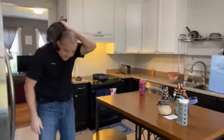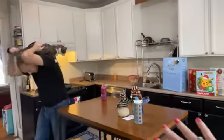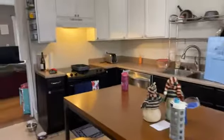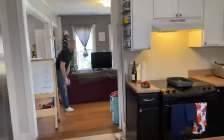But just the kitchen having the cleared off countertops and the cleared off tabletops, it just looks so clean. It looks open, it looks nice, it looks fresh, it makes us feel good.